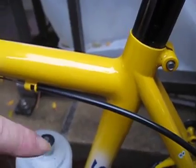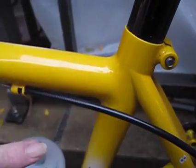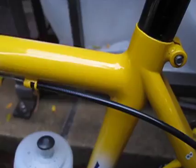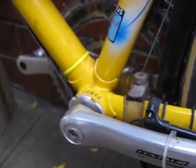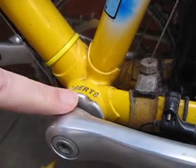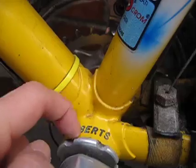This is not built with lugs, it's what they call fillet brazed, which means the joints are smooth and just sort of flow into each other. The exception is, for some reason, that it uses a lugged bottom bracket. They do give you this little bit of bling at the bottom, putting the Roberts name on the bottom bracket. Actually, that's not painted, folks, that's actually etched in.